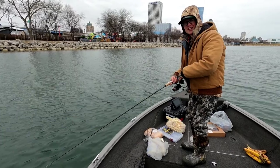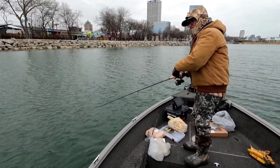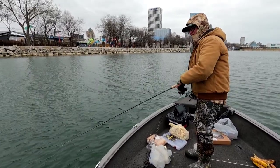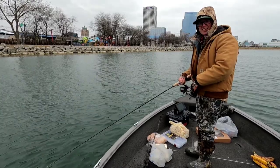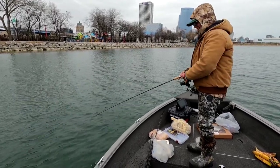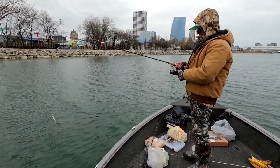For big old browns today. Yeah, it's a little different than throwing jigs on Lake Minnetonka, and it ain't catching steelhead in the tributaries. It's a whole different lake and a whole different level of fish.